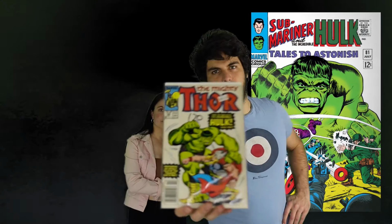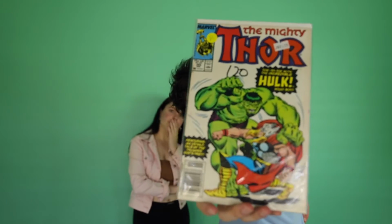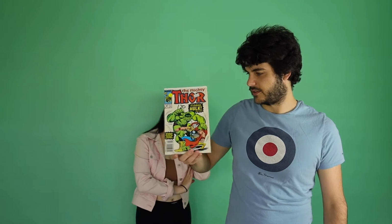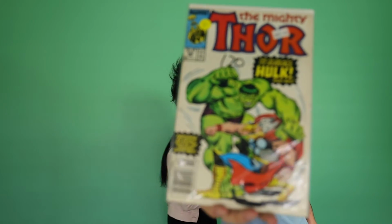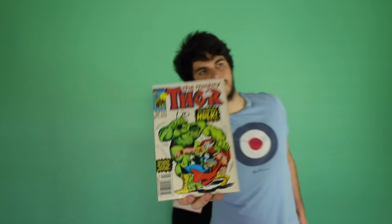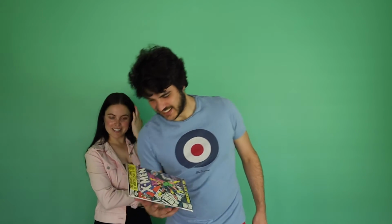Yeah, so it's a pretty low grade, but it's super, super fun for a cover. How old is that one? 1987. So not relatively old. But yeah, funky cover with Thor fighting the Hulk. For sure. Which is good timing too, because we just watched The Avengers the other day. I was going to say. Now my parents know who those characters are, which is nice.